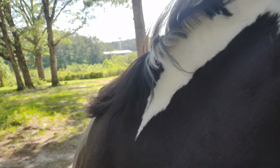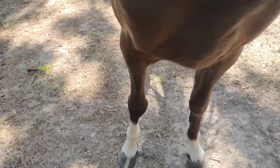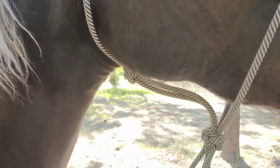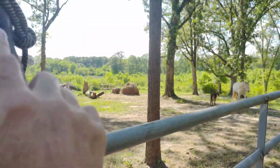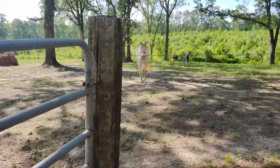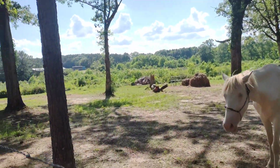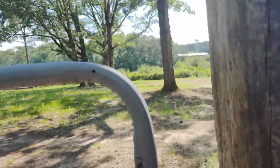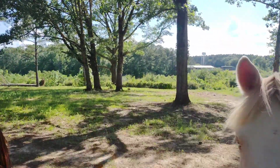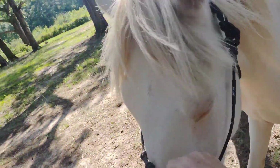Look at this beautiful white strip that she has. And then she has some socks. So, I think they're going to get their hooves done tomorrow. And then Louie's going to get his horseshoes redone. Okay, here comes the rest. Let's see how they act. Hey, River. We sprayed them down. The horse flies. Hey, girl. Come here, girl. Good girl.